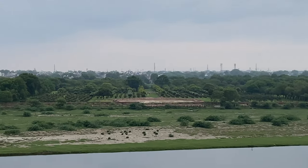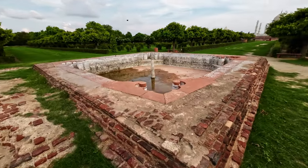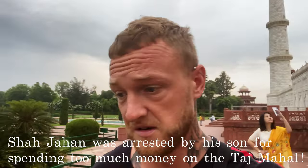He was actually building one for his own death as well. He tried building a black Taj Mahal across the river, identical, and the foundations of them are still there now. That's where we were yesterday, but obviously we had no guide. We didn't really understand what we were even at. And he actually never got to finish it because he had three sons. The third son was a bad son, basically killed all his brothers, and then got the king put in jail, and the king died there. That was it. That's the end of the story.